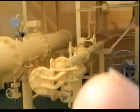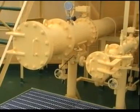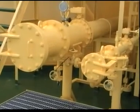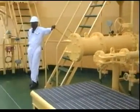Just a little bit of forward boost. Liquid manifolds port to starboard will have the disadvantage. Forward of the liquid will be loaded.